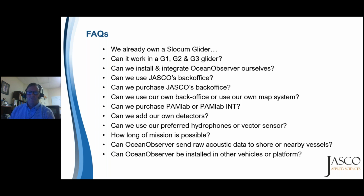Can OceanObserver send raw acoustic data to shore or to nearby vessels? It can, but obviously that's highly dependent on a telemetry link. So, we're only able to send data over whatever telemetry link is available. If we're cabled to shore or have like Wi-Fi, then obviously sending raw data is possible. But I don't think you really want your Slocum cabled to shore. So anyway, there are ways of getting raw data off OceanObserver for sure.